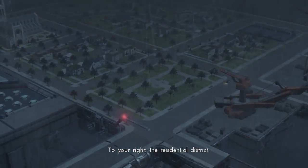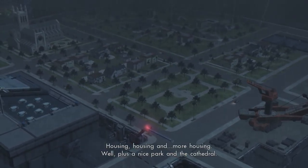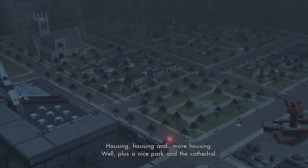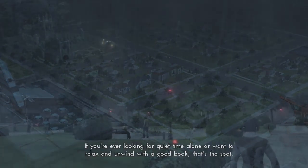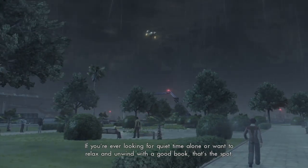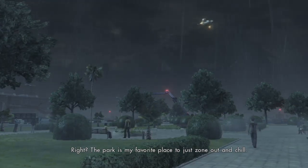To your right, the residential district. Housing, housing, and more housing. Well, plus a nice park and the cathedral. If you're ever looking for quiet time alone, or want to relax and unwind with a good book, that's the spot. Right? The park is my favorite place to just zone out and chill.